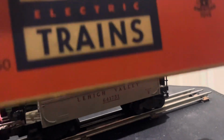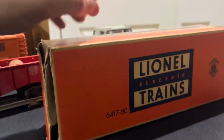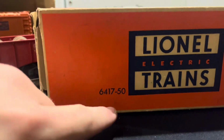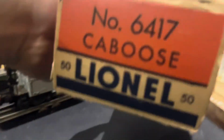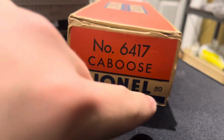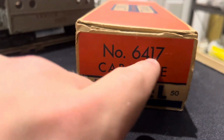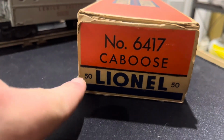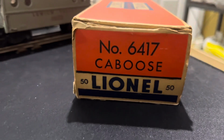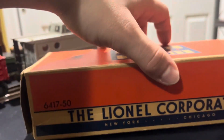And this is the box for it. I figured I'd show you guys one of the inner boxes from the set. And this one's cool because, see how it says 6417-50? Well, on the ends of the box, the 50s are down there. And it's just a normal 6417 caboose. But the -50, they stamped them down here. I don't know. Doesn't make a whole lick of sense.